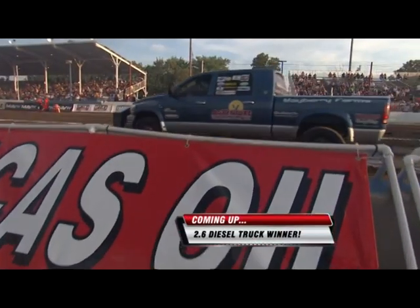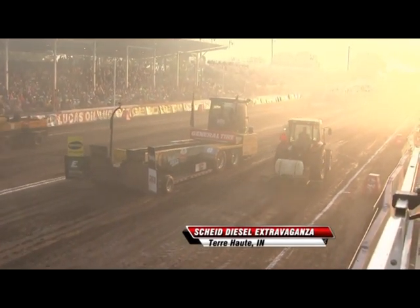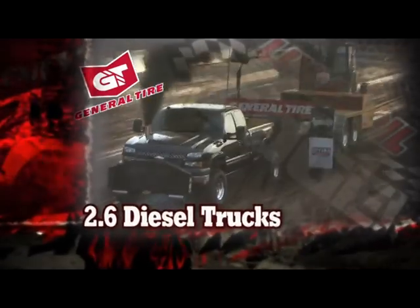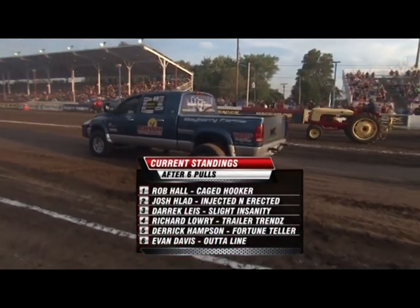We talk about them digging on all four. We're talking about all four corners, but all six tires. We're at the action track in Terre Haute, Indiana for the Shy Diesel Extravaganza. We're featuring the 2.6 diesel trucks. Such an exciting class, without a doubt. There's a look at how they stack up right now.